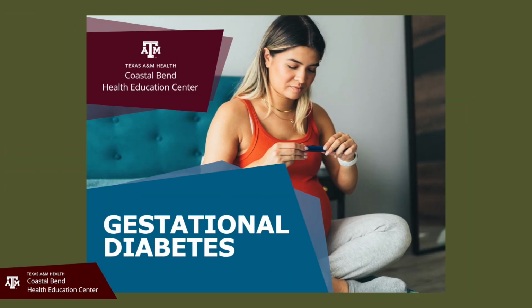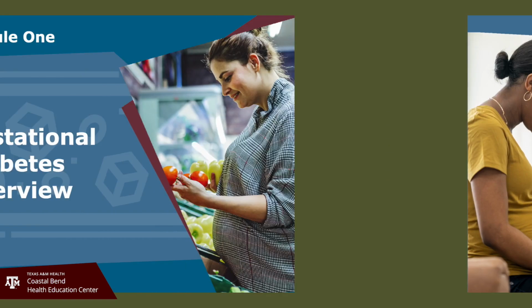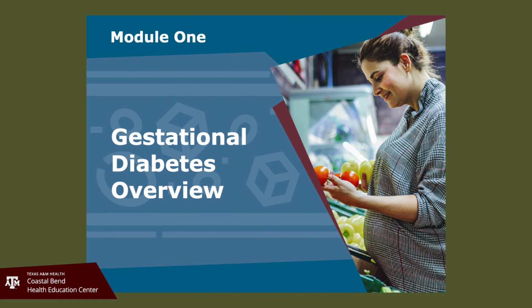Today we're going to be talking about gestational diabetes. We're going to go over what gestational diabetes is, some of the signs, symptoms, and potential complications, our tests and treatments, and how to manage gestational diabetes with exercise, food, and stress management. We'll also talk a little bit about how to prevent type 2 diabetes in the future. Let's start with our overview.